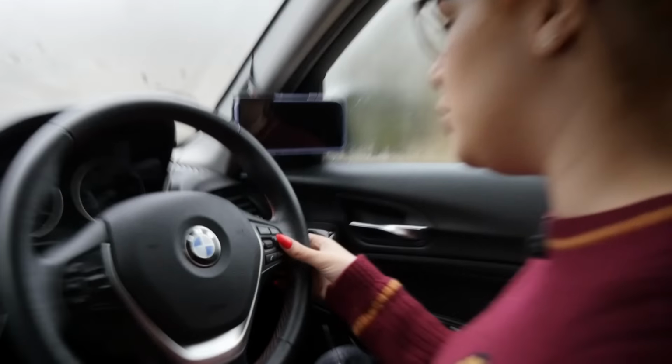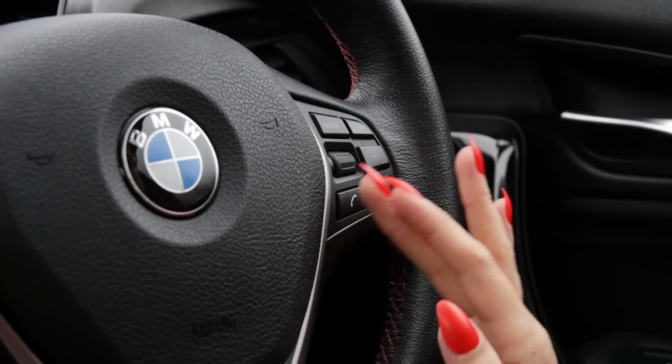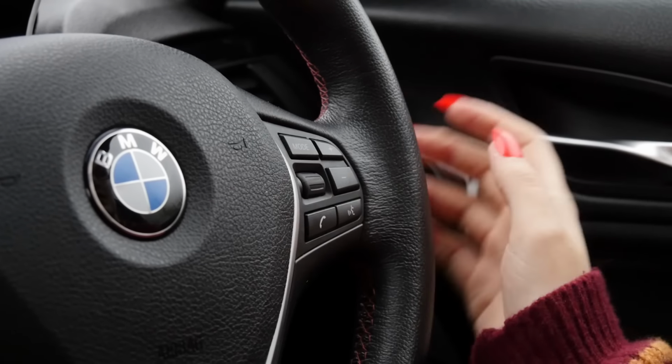And obviously you've got your volume controls over here and your speech and your hands-free for the phones. I'm living in the future. I am living in the future.